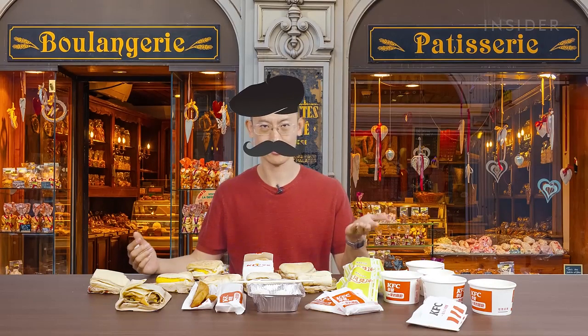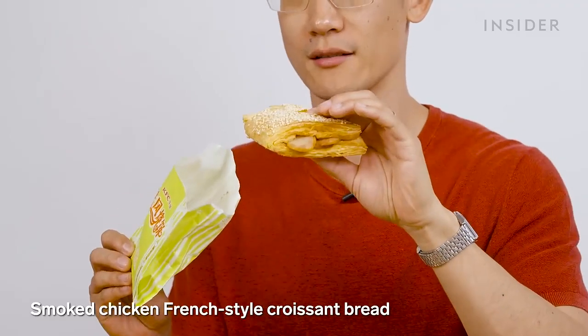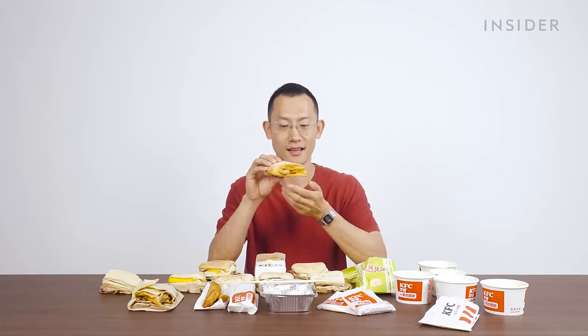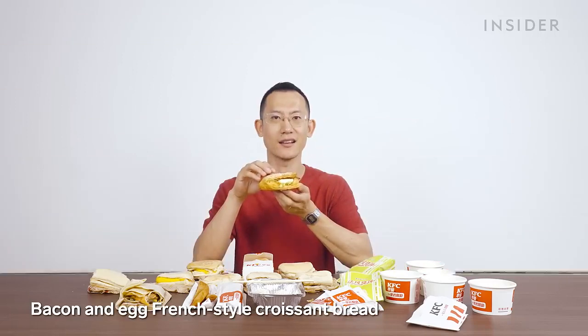Now we have le French, again, le français. That was really bad. I'm pretty bad at the French accent, sorry. We have the smoked chicken French-style croissant bread. It's basically a croissant sandwich. It's a square croissant with sesame seeds and le bacon and egg French-style croissant bread. The bacon and egg French-style croissant bread, if my accent was terrible. Not as impressed with the paninis.